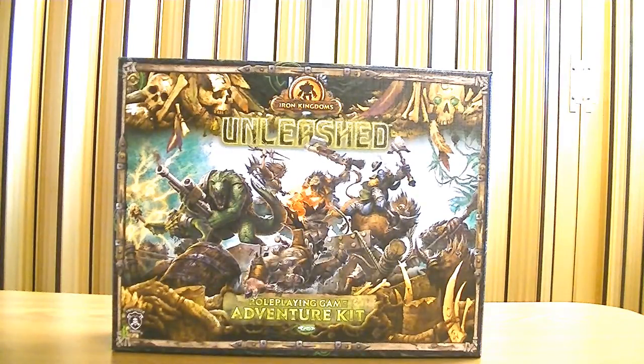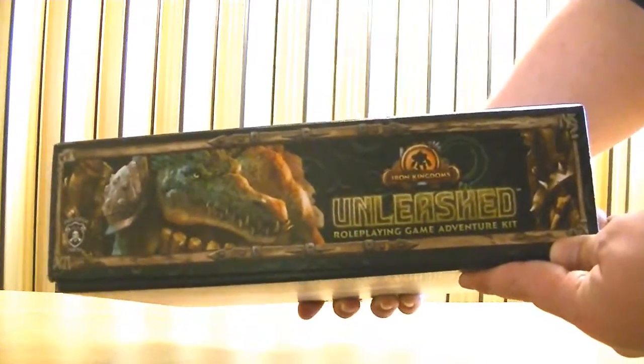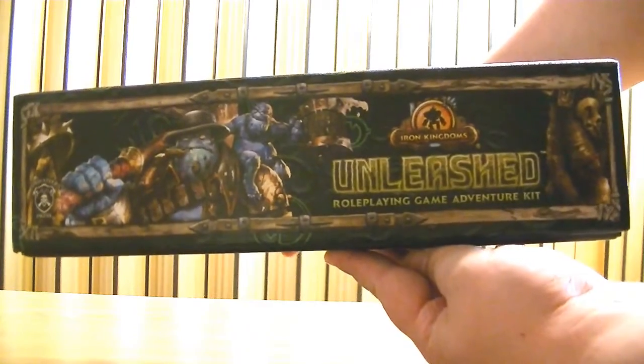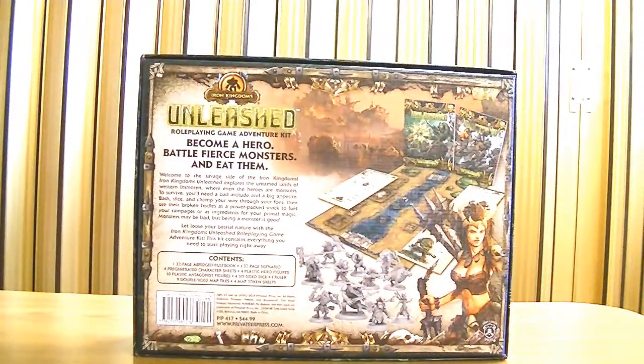Alright, so what we have here is a complete game in a box. Okay, here, just take a look at the bottom. We got a Gatorman on the bottom, and here on the top we have a Trollkin. Really great art here. And on the back we have the tagline, "Become a hero, battle fierce monsters, and eat them."